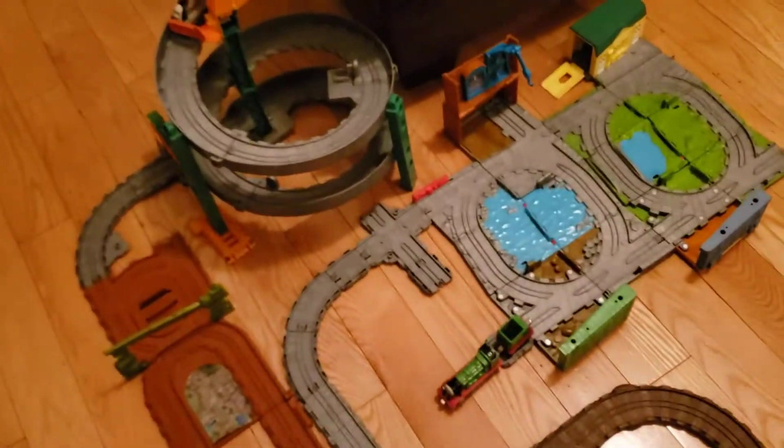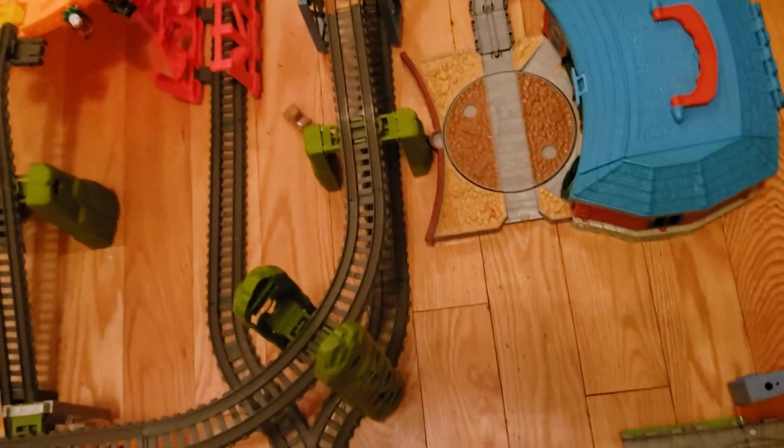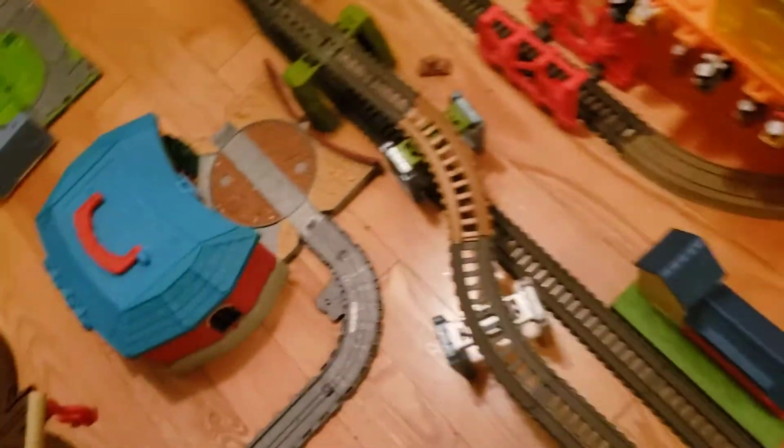I do have some extra pieces. They were in this bag. You can kind of see what I didn't use. And I have this other bag where, if I can turn my flash on, you can kind of see what I didn't use. It's just a bunch of track and supports. Honestly, I'm pretty happy with what I used, and I plan to use some of this track wisely. This has actually been a great experience.